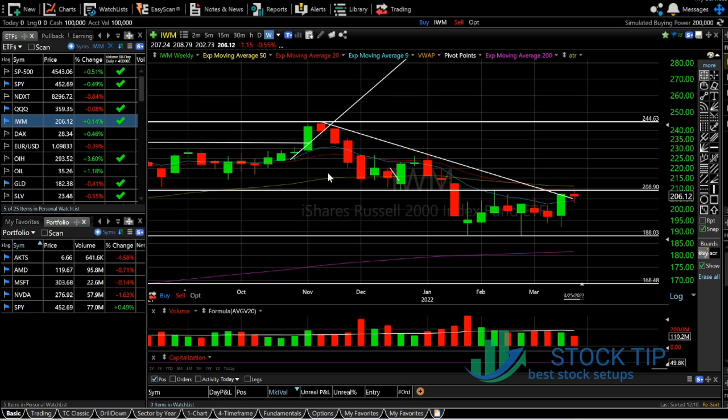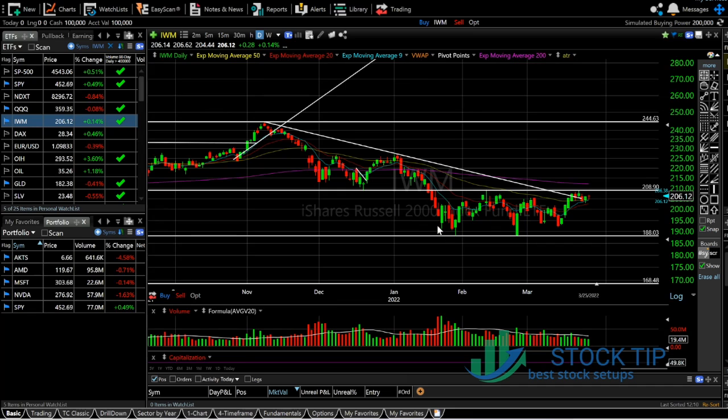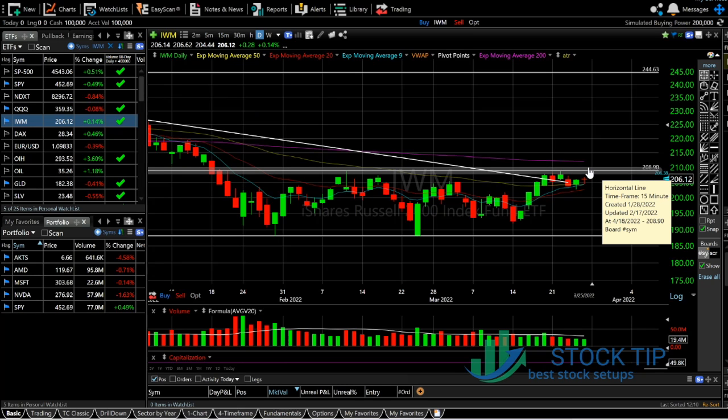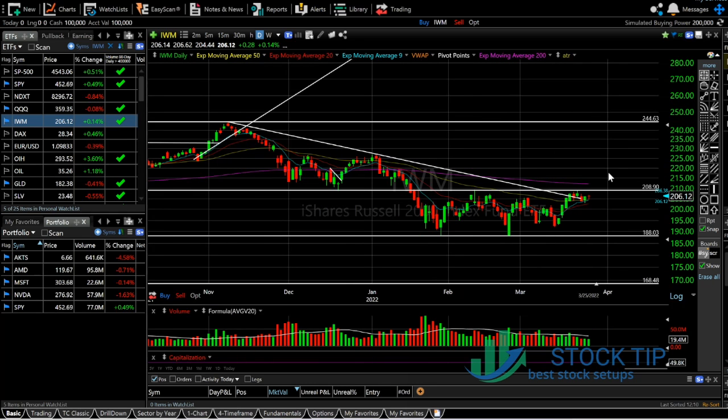The IWM has consolidated a bit, and it's good that it did so. You see here this 2 months sideways move here. So for 2 months now, the IWM has moved sideways, and we have ourselves now a nice horizontal setup, and a breakout is in the cards, perhaps next week or so, and I would say this is a definite buy above 209. Then you would have a lot of upside.